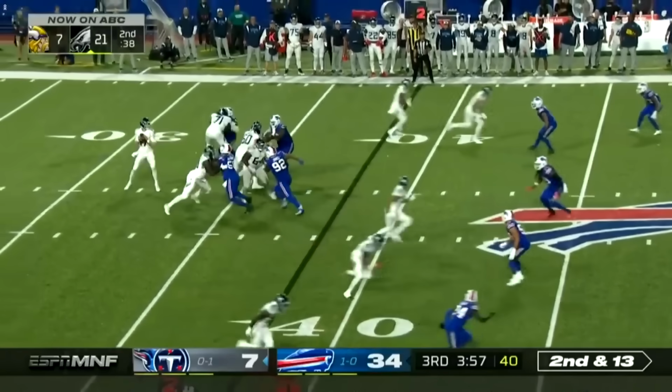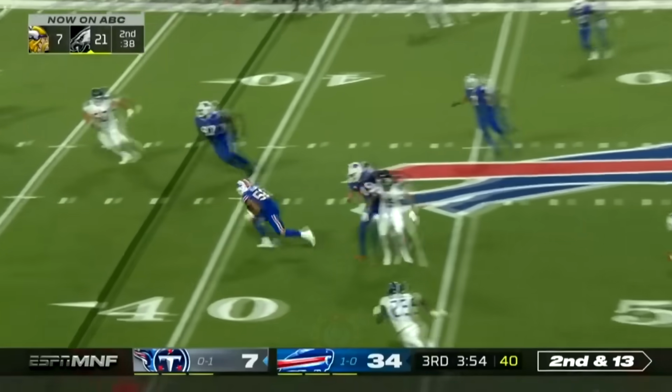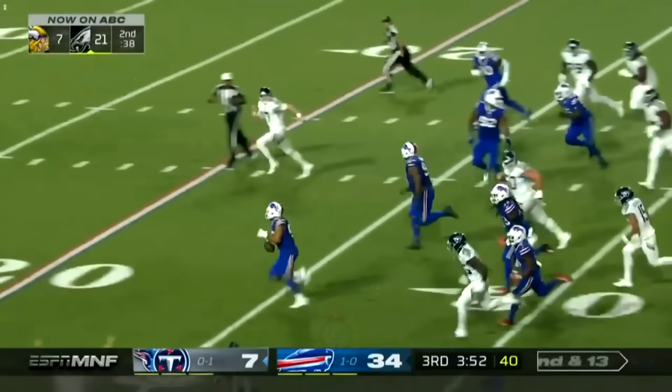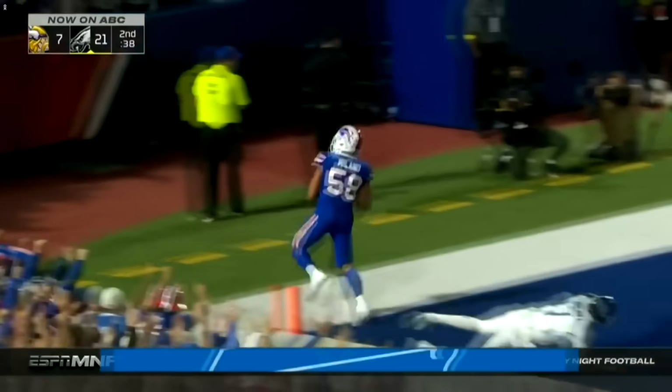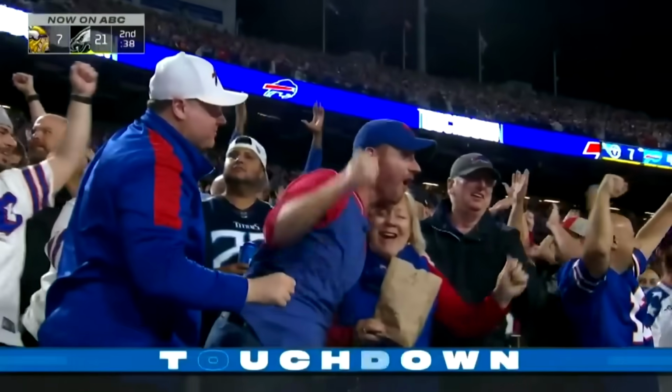Tannehill empties the backfield on second and 13. Has some pressure. Throws. He's intercepted. Matt Milano, pick six, Buffalo. And it's all Bills.